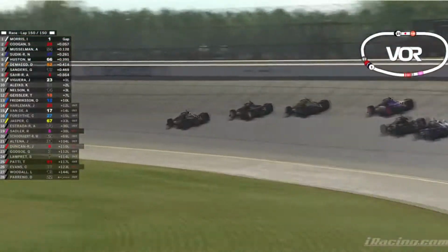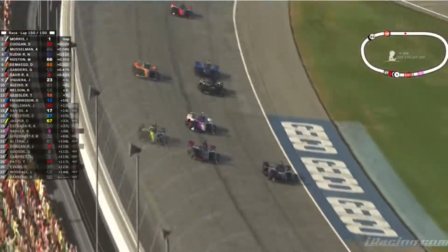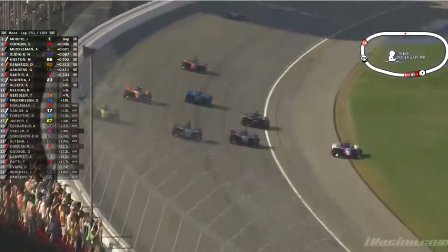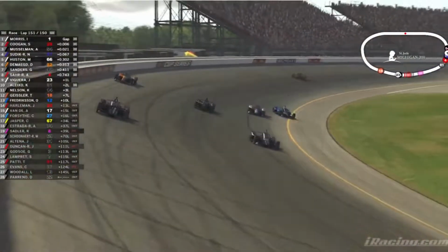Morris is going to get the lead off turn four. This race is not over. Morris trying to protect at the line. Isaac Morris wins it. That was with six thousandths of a second.